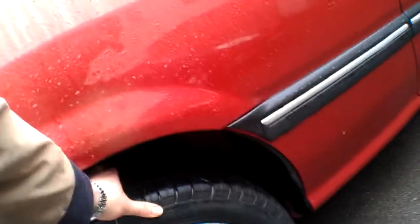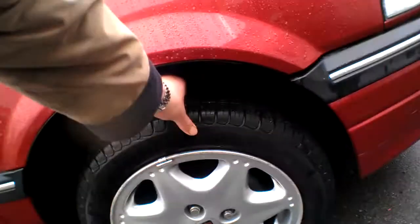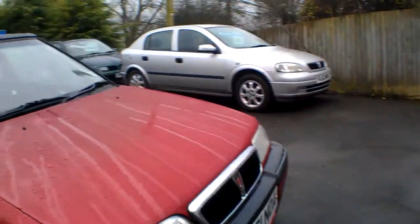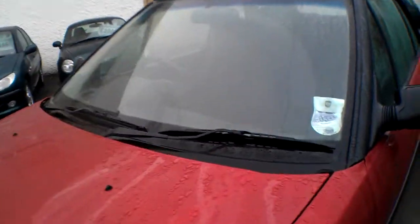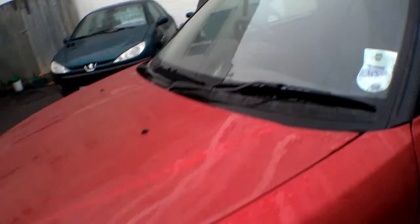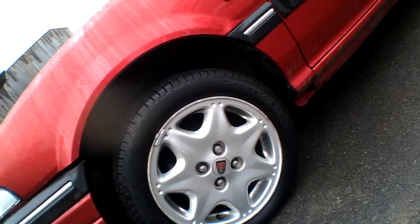The alloys aren't in bad condition, and that Pirelli's got plenty to go. It's better than half worn, so you've got a fair bit of meat. They're 185/55 R15s, again another Pirelli in very good order. There's a locking wheel nut for the car, and also some tax as well till the end of March. Again, a Rover tax disc holder. This one here is a P6 Pirelli, and again, lots of nice tread on there. You've got nothing to spend on the brakes, the tyres.